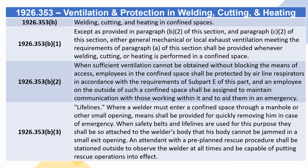1926.353 B. Welding, cutting, and heating in confined spaces. 1926.353 B.1. Except as provided in paragraph B.2 of this section and paragraph C.2 of this section, either general mechanical or local exhaust ventilation meeting the requirements of paragraph A of this section shall be provided whenever welding, cutting, or heating is performed in a confined space.